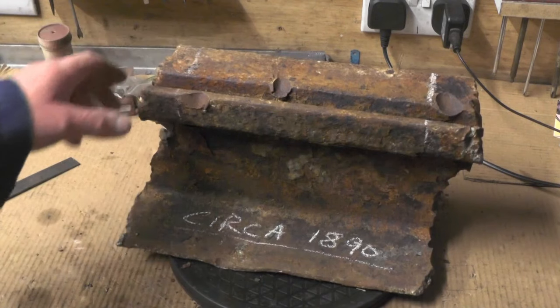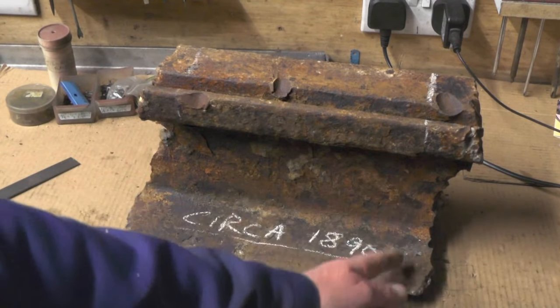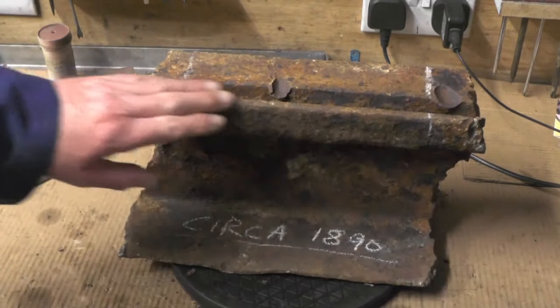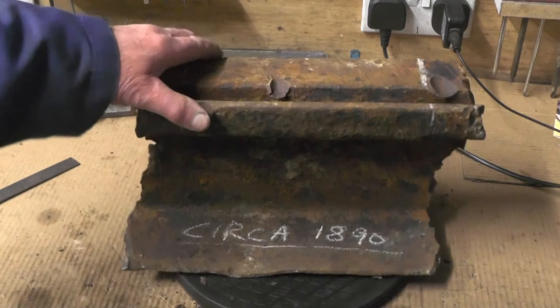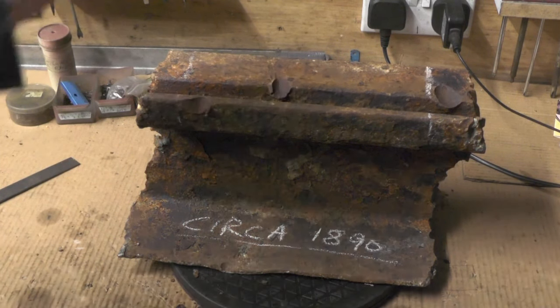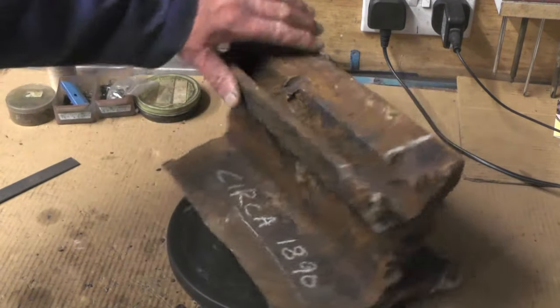What I'm going to do is hacksaw this manually to trim the ends up, to square them up. Then I'm going to skim it up on my milling machine and give it a general clean up, and I'm going to use it as an anvil in my workshop. Then I can say to all my visitors that come and see me, I'm working on a bit of British history, I suppose.